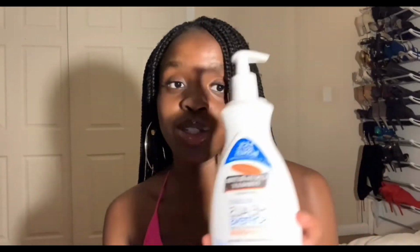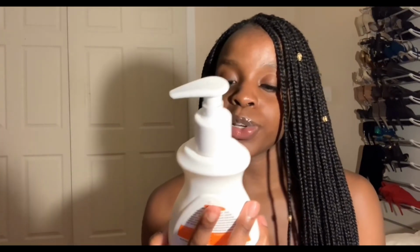I don't know why, but this is my favorite lotion to use during my period after I take a shower. It smells so good. It's the Palmer's cocoa butter formula, and the smell is just so good. And I love to pair it with Victoria's Secret Bare Vanilla Body Mist. These two together, let me tell you, they're not similar, but they're not the same, so it just creates a whole other scent, and it smells so good.